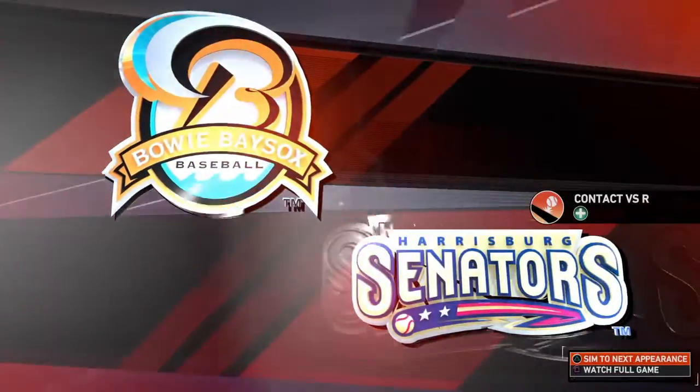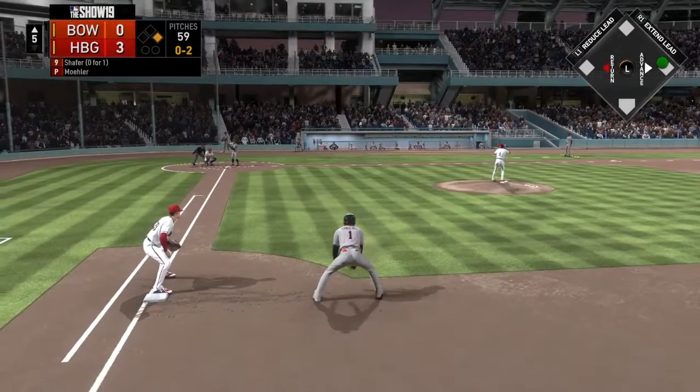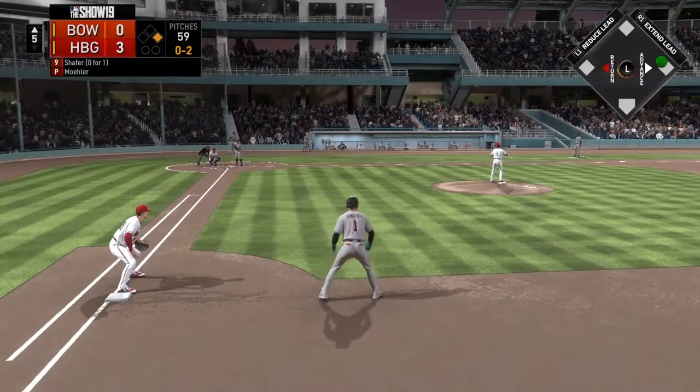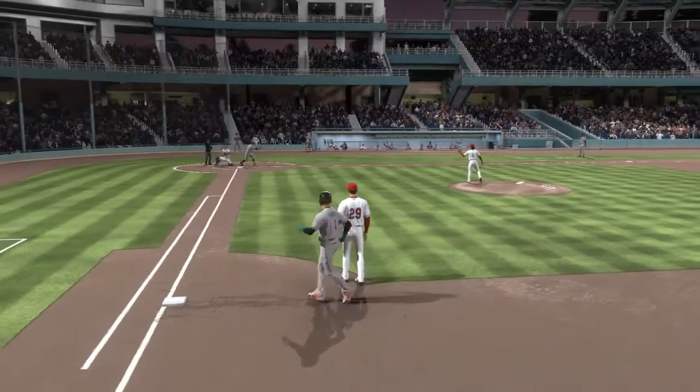That's how we do it out here. He had him on the ropes right there. Count leverage, 2 strikes against the batter. He's going to have to put that in the memory bank because that guy made a nice 2-strike approach right there. Made a nice 2-strike adjustment. And he got him.